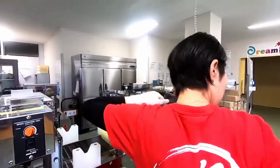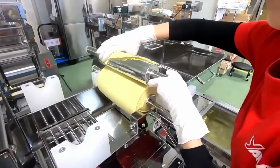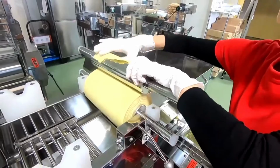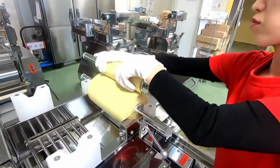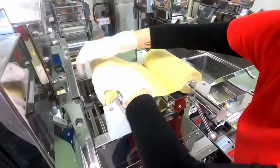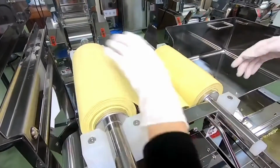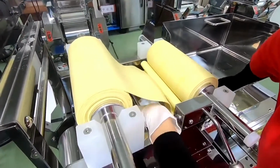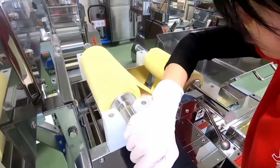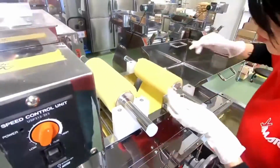So after rough forming, right, this dough is still very fragile, and it rips very easily. If you just cut it now, it's not going to be really good noodles. That's just not going to be a good texture. So we want to make it firm. How we do that is we separate the dough into 2 sheets, roughly in half, and then combine them through the rollers.